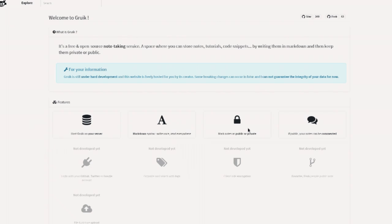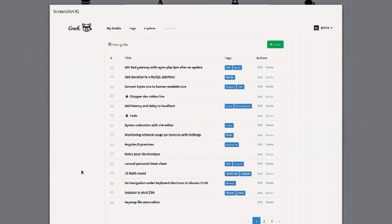And they're going to be developing client-side encryption in the future as well. And they'll also support file and picture embeds in the notes in the future as well. But it's still a little early days for some of that stuff. The UI is actually pretty nice.